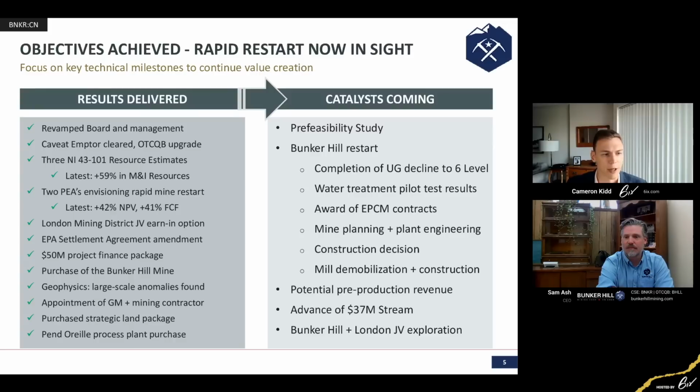Great. Question from Philip. If the water treatment pilot test is successful, how much is it going to cost to build a plant on site? And what will the EPA do with their existing plant? Well, we do expect that the water treatment pilot test will be successful. Our pilot plant is a 1 in 20 scale. As we scale that up, I would direct everybody to the CDAR and the estimates in the PEA. Those look directionally correct, and that's in the neighborhood of $2.5 to $3 million for a full-scale plant.